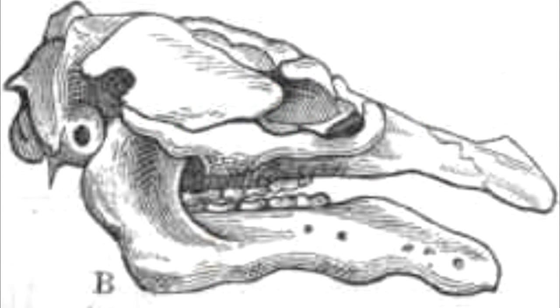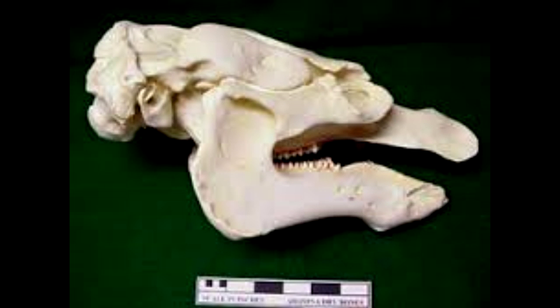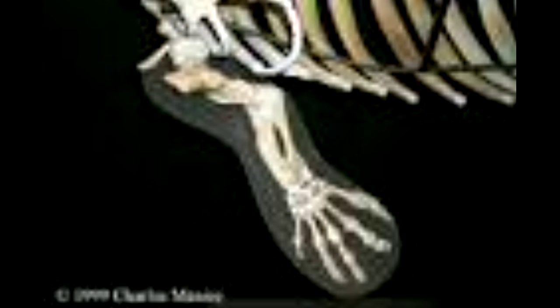Well, their skulls are highly modified for taking breaths of air at the water surface. The dentition is greatly reduced. The skeletal bones of both the manatees and the dugong are very dense, which helps to neutralize the buoyancy of their blubber. And they can stay underwater for about 20 minutes without needing a breath of air, so that helps as well. Pretty interesting.